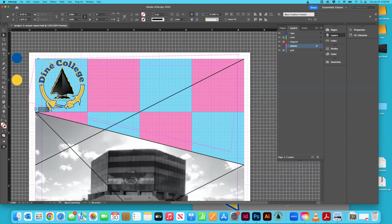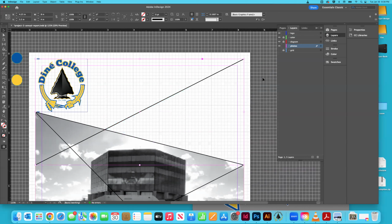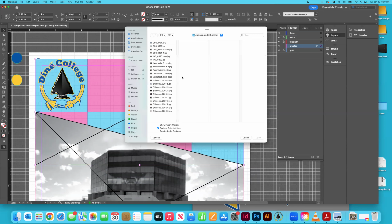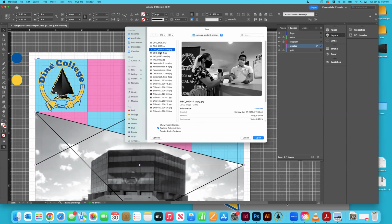Snap, snap, snap, snap. Nice. Okay. Select the shape. And by the way, the shape, it's kind of hard to see. The only way that you can really see it is, if you take away this grid, you can see it being highlighted there with like the pink magenta line. That being said, select, hit Command D, and now I'm going to try.